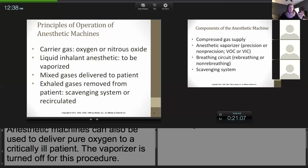The other thing the machine has to do is give a way for exhaled gases to leave out, and that's off the pop-off, out the scavenge system. Now at school, in surgery, and in the prep room, that pipe in the ceiling is what's called an active scavenge. It's actively pulling, like a suction. So when the animal exhales, it pulls the exhaled gases to leave.